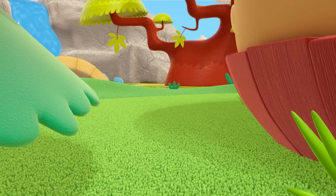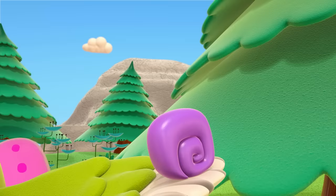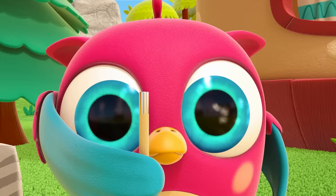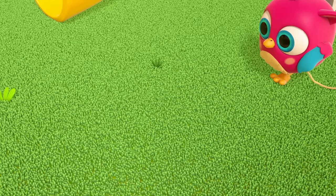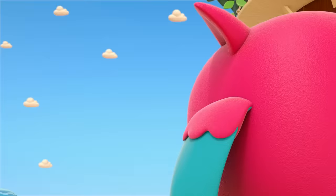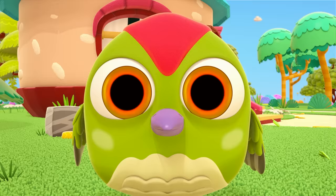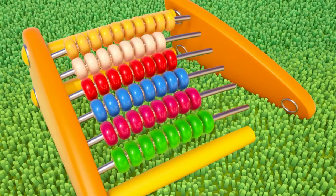Hop Hop has found the tenth bead. But so has Peck Peck. That's not a bead. It's a snail. The beads on a thread look like a caterpillar or a worm. Beads! Abacus! Time to put the beads back on the abacus.